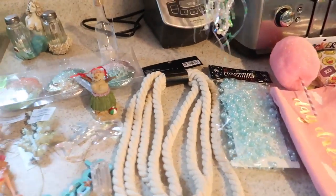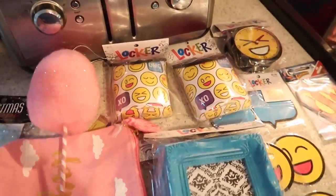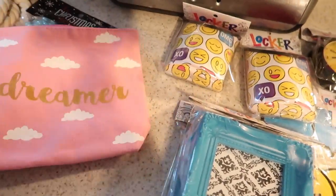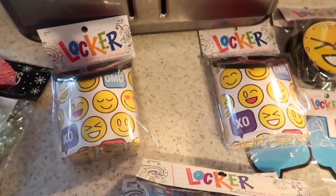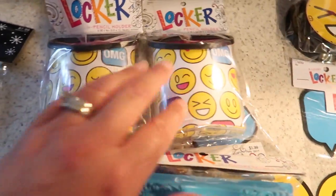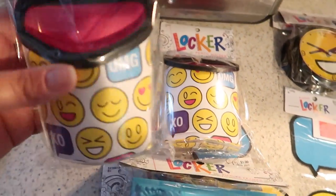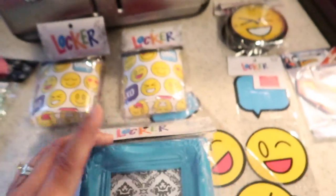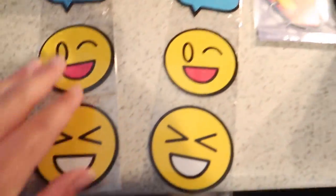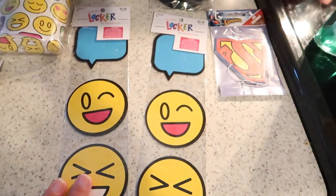Yes, it is raining. It's been raining like all day. So then, Hobby Lobby, I got a little makeup bag. It was on sale. And then I got the girls some more stuff for school. Got a little locker pencil holder emoji, and then a magnet picture frame for their locker. And these cute little emoji magnets.